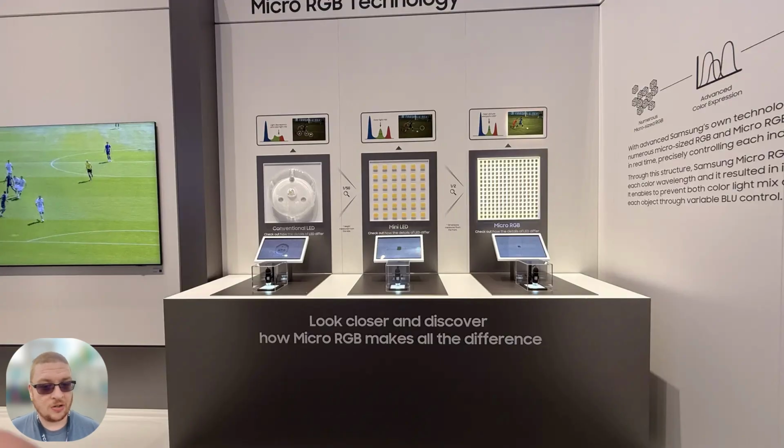Now Samsung is saying that this is the world's first, and that's true, even though you might have remembered that Hisense and TCL put out RGB TVs back at CES. Those are RGB mini LED TVs, which are slightly larger LEDs versus the micro LED.